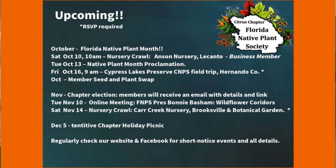And then our plant walk for the month will be at Cypress Lakes Preserve. An RSVP is required on that to make sure we don't get too many people. I haven't been there yet. I'm looking forward to it. I've heard some really good things about it. So I encourage people who are interested and willing to go down there to join us for that. And then in October, we have our members seed and plant swap, which went out in the email. So hope to see some friendly faces that I haven't gotten to see for a while.